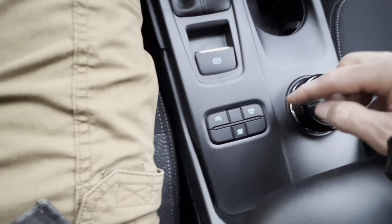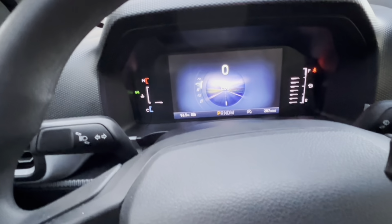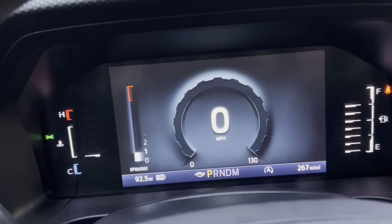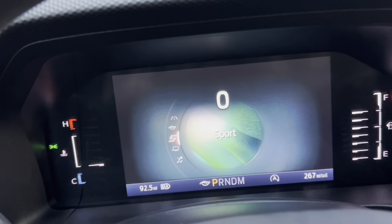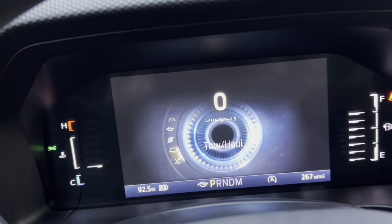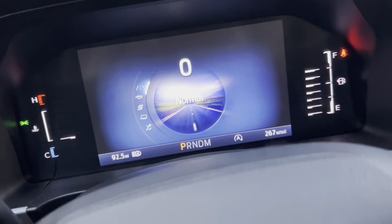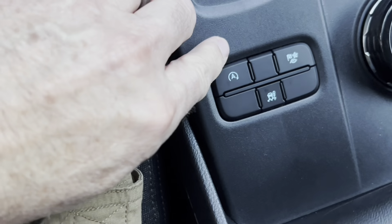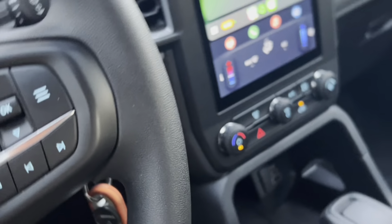4 high, 4 low, 2 high, and that is your drive modes. This particular truck has normal, and then the green is going to the eco mode. There's sport, tow haul, and slippery. I just leave it normal. And then it shows your auto start stop to turn off. That's your traction control.